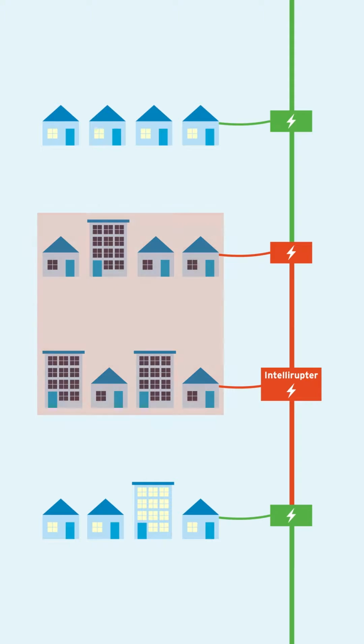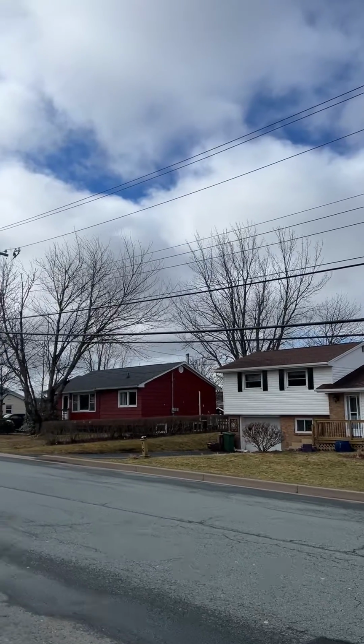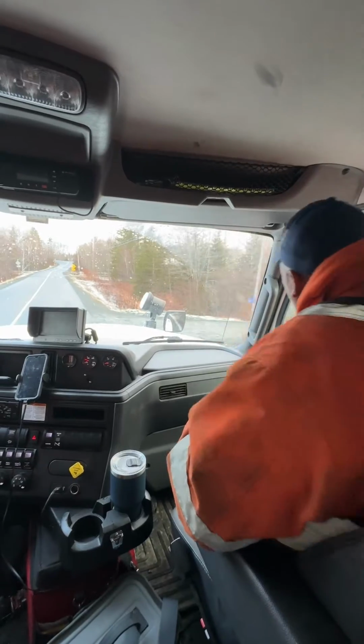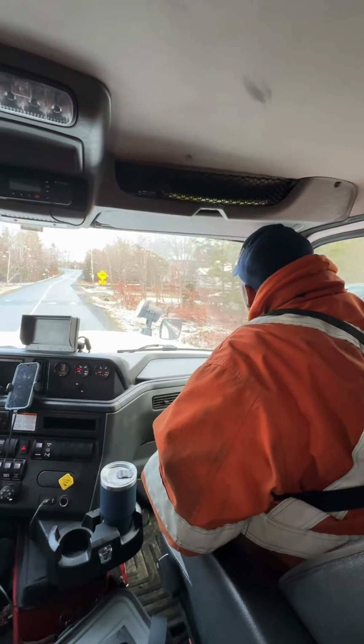It quickly detects issues in the electrical line and reroutes power to ensure that as few customers as possible are affected. For most customers, this might just cause brief flickering lights, and for those directly affected by the outage, it allows repair crews to quickly and safely locate and fix the issue, restoring power more efficiently.